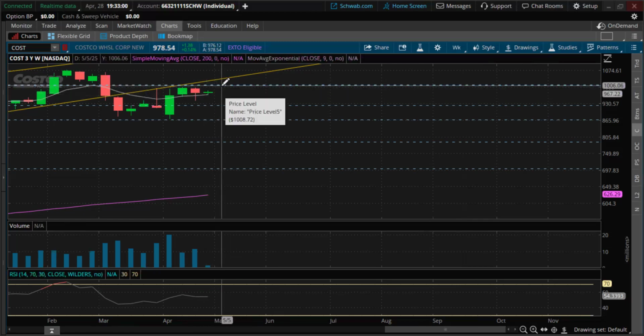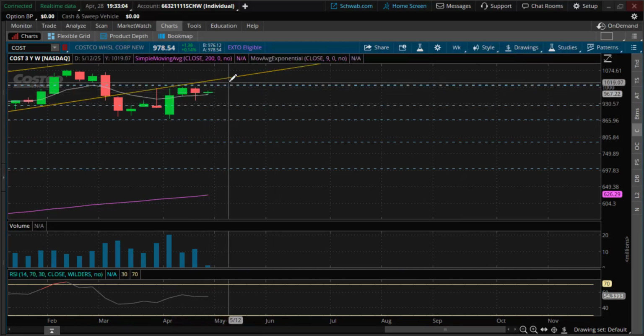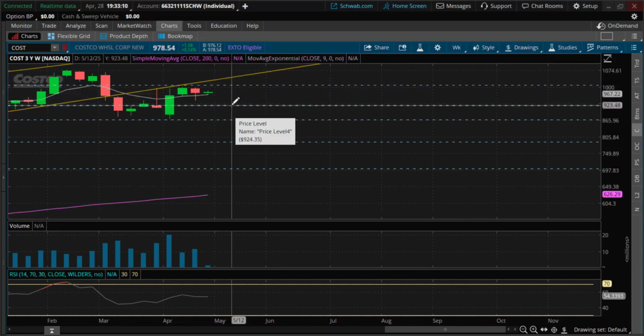Just to reiterate what we're looking at on the weekly chart, that 9-day EMA, we have to confirm a hold of that, 967. First resistance is going to be at 1,008. Above that, 1,030. Support-wise, below that 9-day EMA, you're going to be looking down here right around that 923 area for a nice hold.